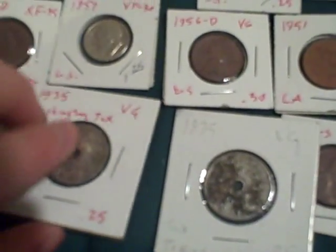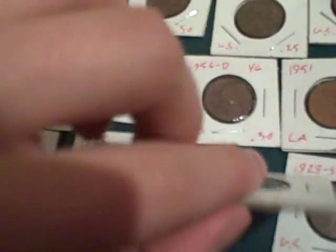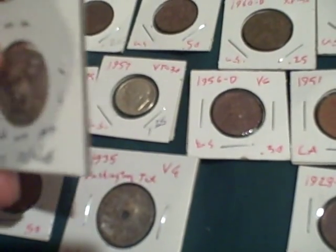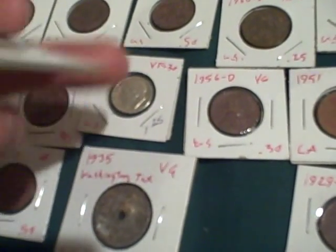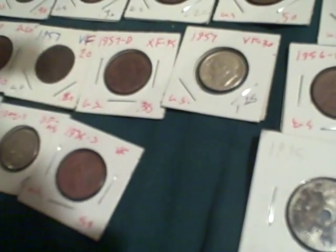1936 right there. These are both tax tokens, Washington tax tokens. This one was found on the 4th of October 2008 at Fort Casey, and this one was found on the 3rd of October 2008 at Fort Casey. This one doesn't have a date on it, but the other one says Series 1935, which I could just barely read. It's scratched up a lot, so I managed to get that one.